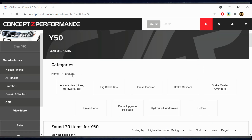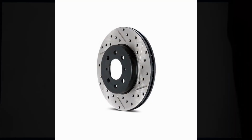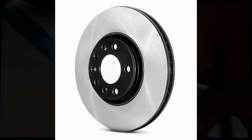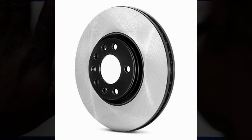But with rotors, you could get drilled rotors, slotted rotors, drilled and slotted rotors, or you could be comfortable with just blank rotors. There is more to brake system upgrades than just what it looks like. And in this video, it will be Nissan and Infiniti specific. I'd like to reintroduce the topic and go into a little more detail.